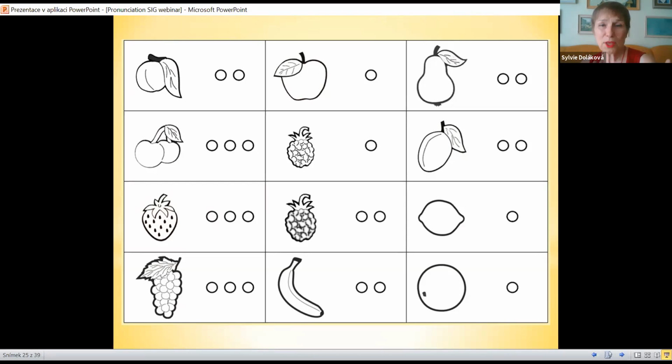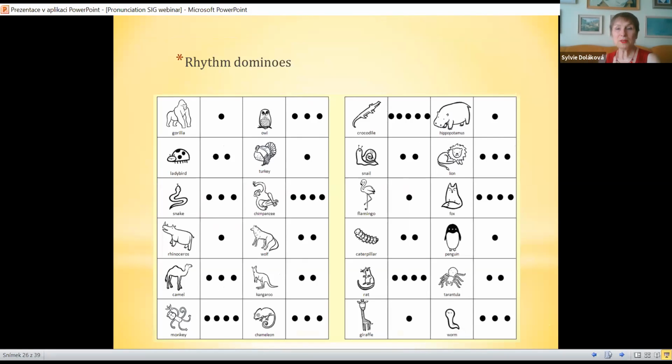I don't know if there is anything else. Three, raspberry, blackberry, sorry. And one clap: peach, pear, plum, grapes, yeah? So the children are able to think about the number of syllables in this way. With the older children, we can practice in these dominoes with animals or Christmas words, Halloween, clothes, whatever you can think of. So you can adjust your activity to the topic you are covering in your course book.